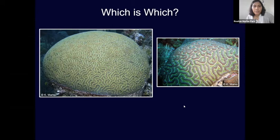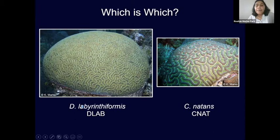So some of you said that the left one is CNAT and the right one DLAP. Most of you said that the left one is DLAP and the right one is CNAT. And some of you said both CNAT. Let's see. So the answer is that the left one is DLAP and the right one is CNAT.